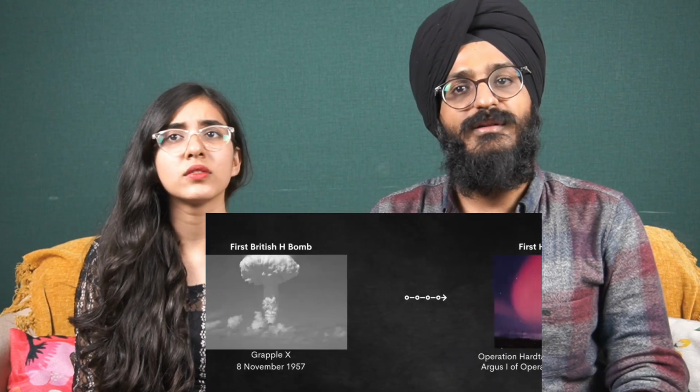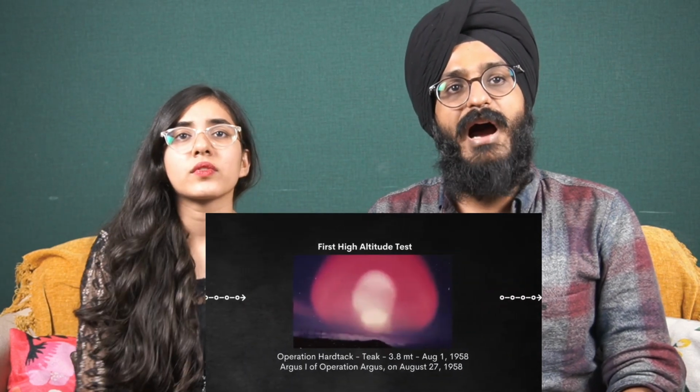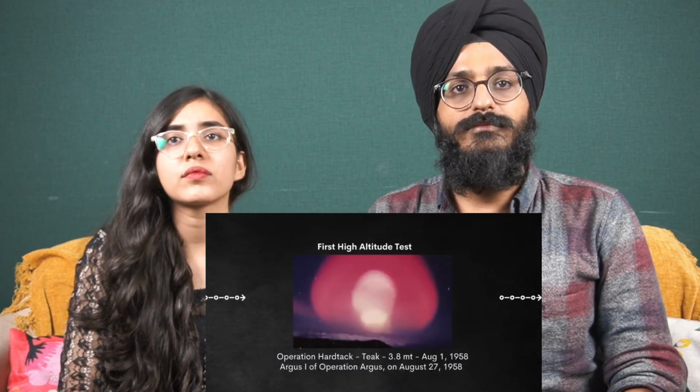Time to go up to the very first high atmospheric test, which came with Operation Hardtack 1 Shot Teak at 76.8 kilometers above the Earth's surface. And this was with a massive 3.8 megaton atomic bomb. Technically, this is in the upper atmosphere. It's not a true space atomic test.